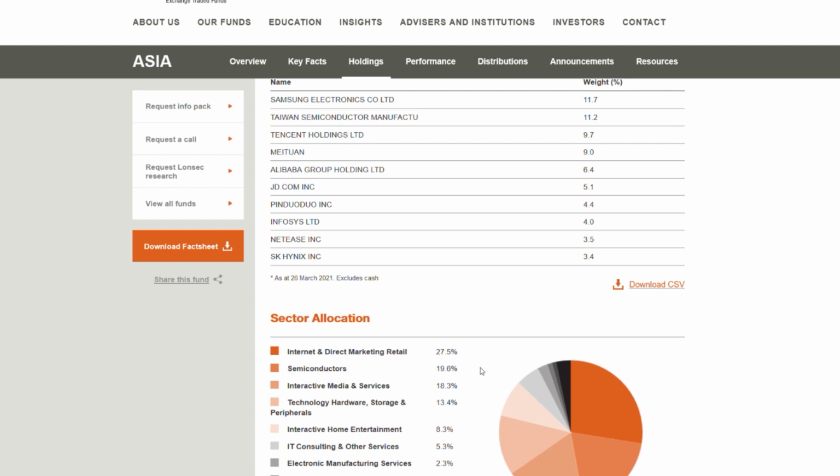Now, if you look down here to sector allocation, this is what I really like to see. So 27.5% of the portfolio is based in internet and marketing retail. And 20% of the portfolio is all semiconductors. 18% is interactive media and 13% is technology, hardware, storage and peripherals.